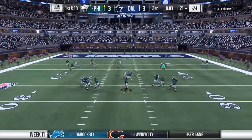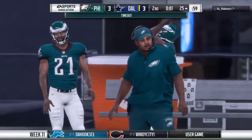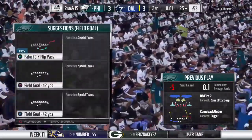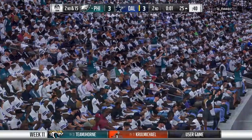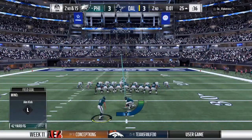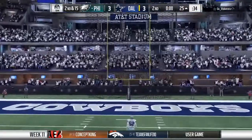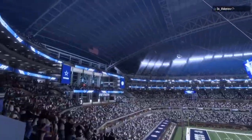A final shot before half for Wentz. And the Cowboys' pressure gets there this time for the sack. And with just 1 second remaining in the first half, they'll call the timeout. So with 1 second left in the half, on is the field goal unit. Made his first, this now from 42 yards out. And Sturgis able to knock it through, and that will do it for this first half.